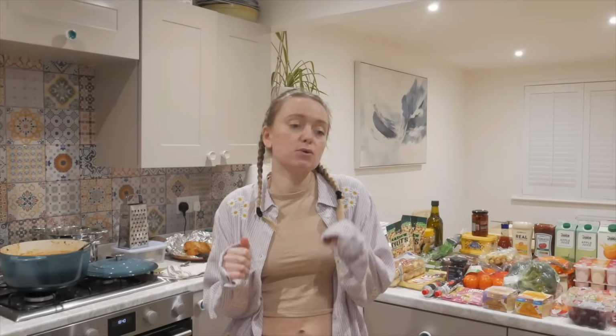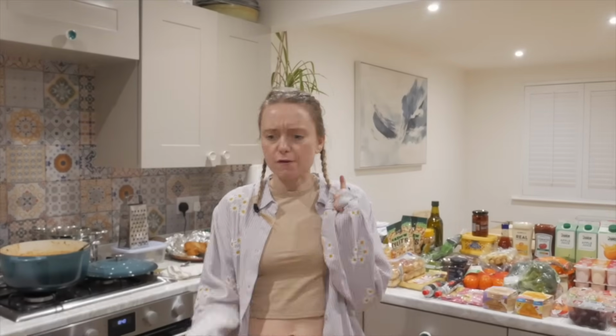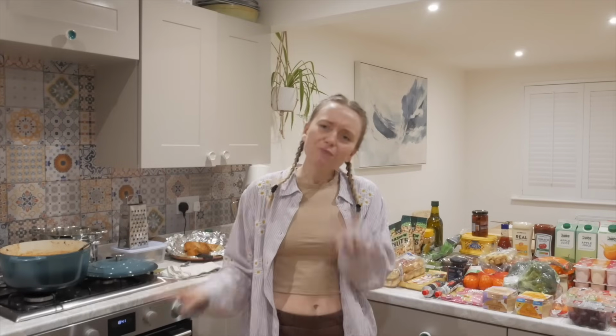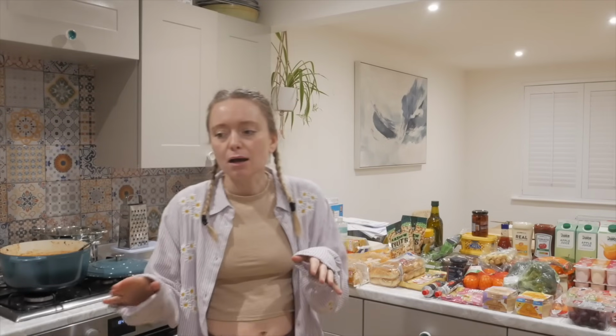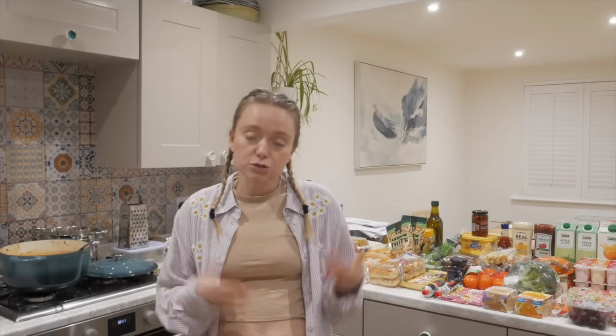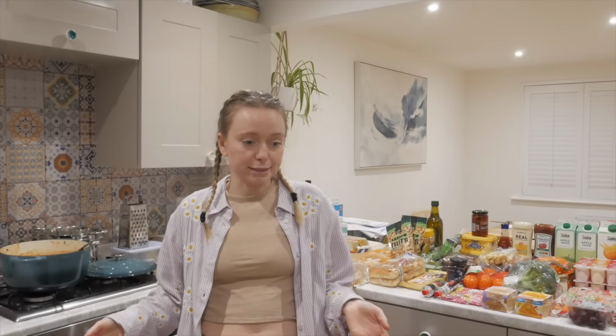Hey guys, it's still Monday the 13th of February. I just went to do a food shop and it didn't go quite to plan. I had a £44 John Lewis voucher that I found out I could use at Waitrose. So my plan was to do my shop at Waitrose this week, see what I could get for £44. I know I won't be able to get everything for that because Waitrose is expensive.